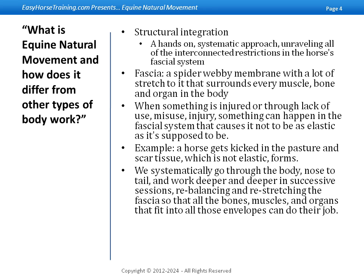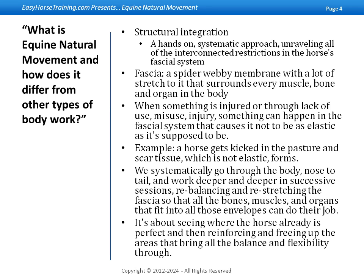And what we often find is that, well, actually, I probably should say this a different way. Unlike a lot of treatment modalities, we don't really look for problems and try to resolve them. What we're doing from our perspective is look at it more like problems often surface in areas that are not the cause of the problem. So we go deeper in the structure to find what the source is, where the horse's body really moves and works really well. So our series isn't just about finding and fixing problems. It's more about seeing where the horse already is perfect and then reinforcing and freeing up the areas that bring all of that balance and flexibility through.